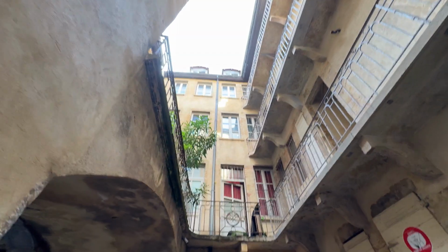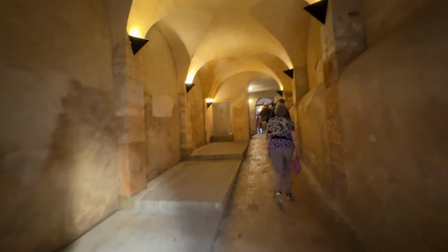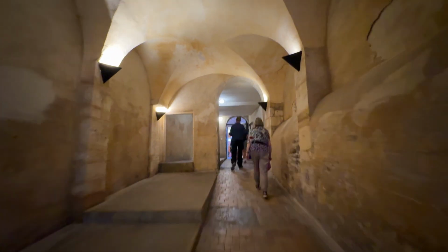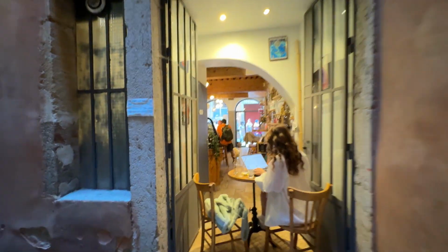But just over 40 are open to the public now, each clearly marked with a small identifying seal. The folks here have a popular saying: if you want to be a true Lyonnais, you have to know your traboules.